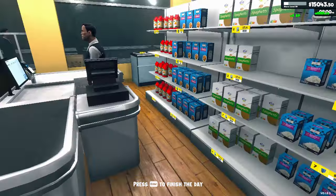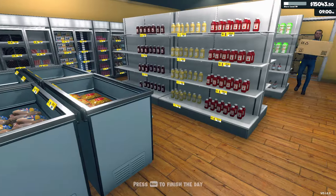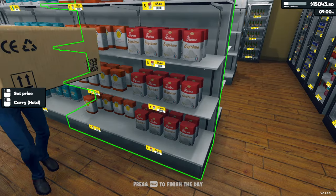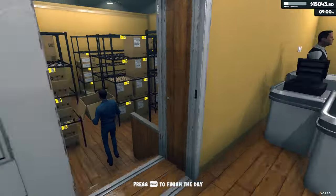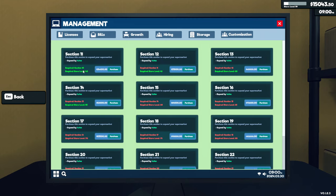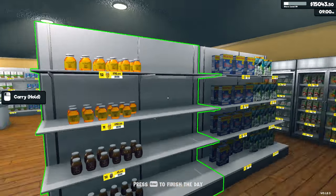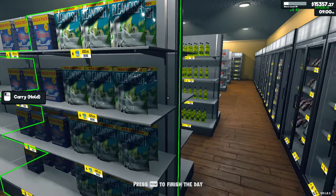Obviously, I will be getting another till at some point, because otherwise I'm just going to be restocking all the time, and that's quite boring, isn't it? With the update, unfortunately, the prices haven't changed for expansion. So, yeah, it's still 4x4 meters all the way up, and it just seems a little bit silly to me. It's silly that you can't buy a whole row, in my opinion.